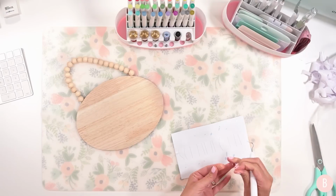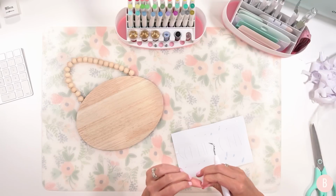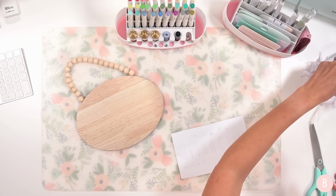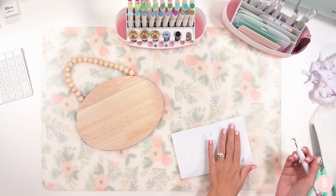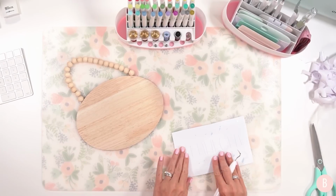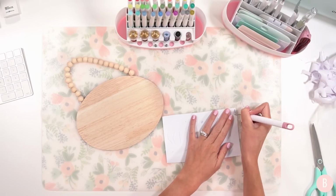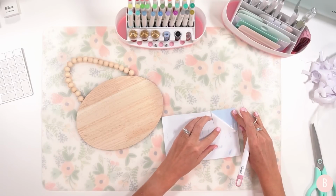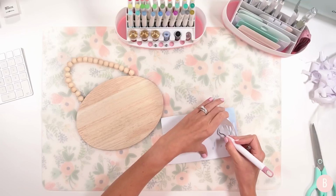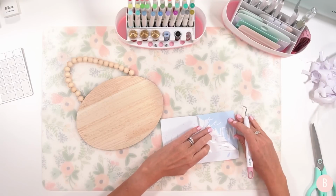Okay, now praying that I don't have vinyl everywhere. We've talked about this before. It ends up on socks and on different levels of the house. It's just everywhere. Okay, now just making sure everything stays put, I'm going to start weeding the actual background to reveal this cute design. So going nice and slow, nudging anything down that needs to stay put.